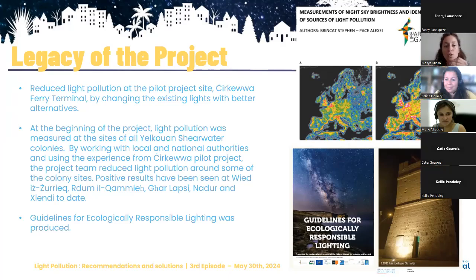Something else that we did was we measured the night sky brightness, and we identified the sources of light pollution. And then from there, we identified other areas which would benefit from lighting changes. As you can see in that picture there of the tower, that one was after the changes were made. That tower was very heavily illuminated with lots of lights facing upwards into the tower. And by the end of it, we only ended up having one light left at that particular tower. So that was a very big win.